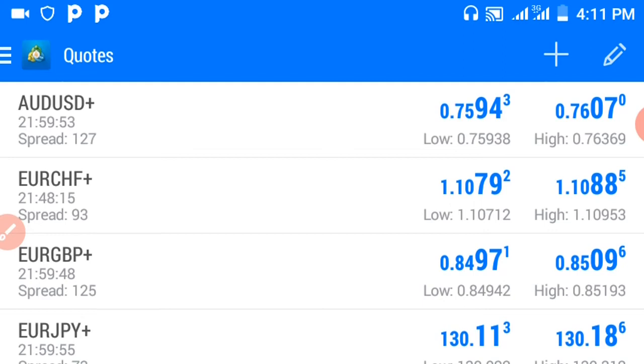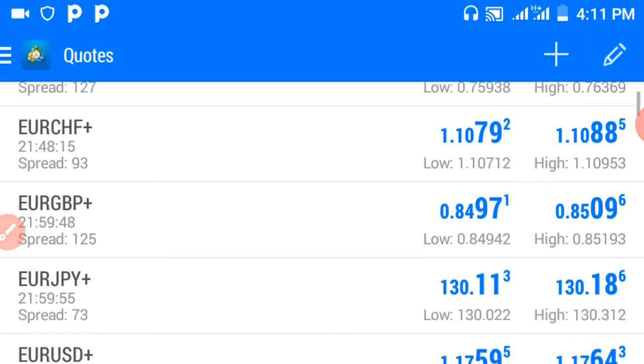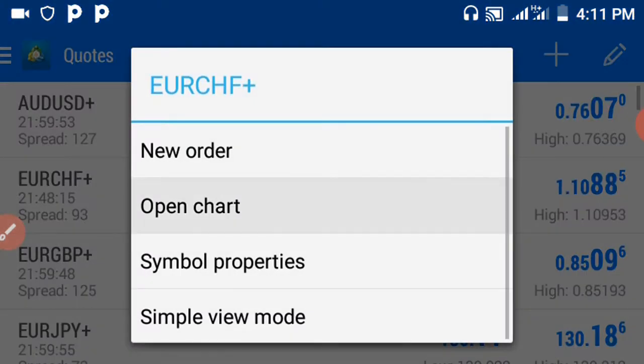Okay, that means we'll be checking out the Euro CHF, Euro GBP, Euro USD, GBP USD, USD CHF, CAD JPY, the Pound JPY, and the US30. So those are what we'll be checking out now. So we start from the first one, which is the what? The Euro CHF.